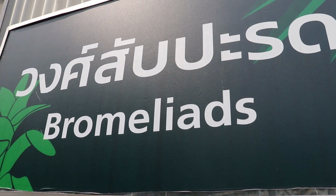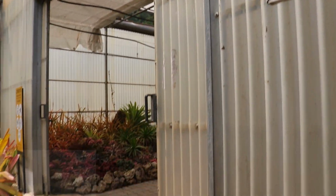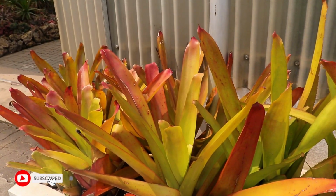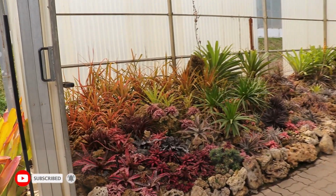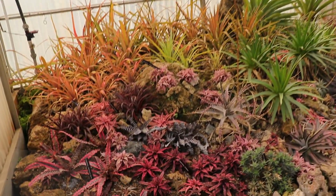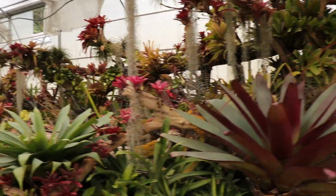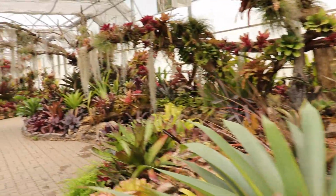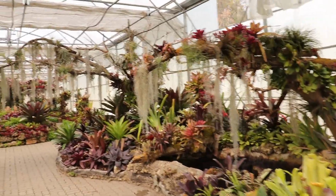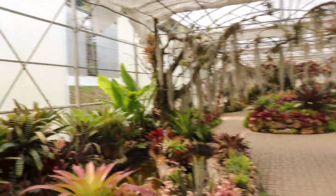So let's get inside for the bromeliads. This is one example of bromeliads. Let's get inside here. Oh, this place is nice. As you can see, there's a variety of bromeliads. Now I know this is the term for this plant, bromeliads. And it's so nice here, guys. As you can see, colorful, right?